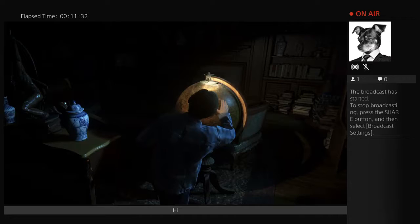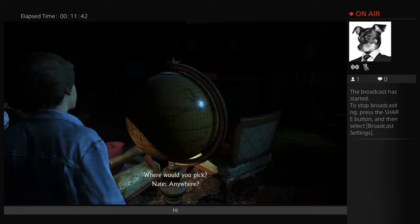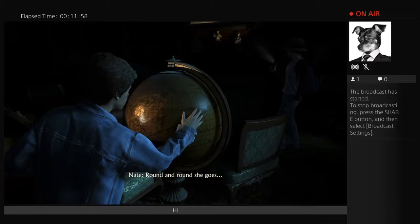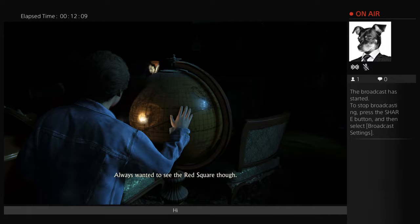So where are we going? Huh? Well, if you could go anywhere in the world, where would you pick? Anywhere? Anywhere. Okay, well. Here we go. India. Yeah, we'll visit the Taj Mahal. Round and round she goes. Soviet Union. Let's go to Moscow. Hey, it might be a tad difficult to get in. I always wanted to see the Red Square, though. Let's try again.